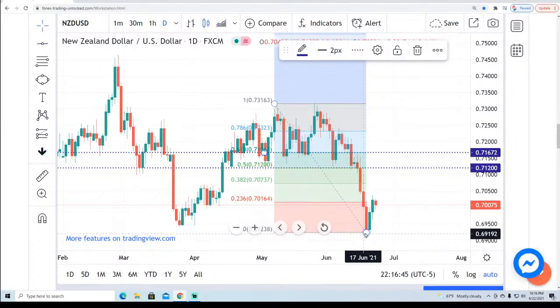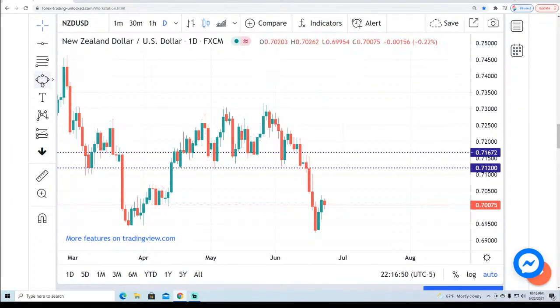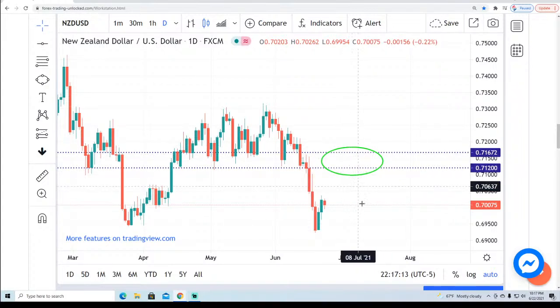I don't even think you're going to get much more than that, but then the 0.618 I think would be the extreme. One thing to know though is that New Zealand, unlike Australia, doesn't have the pressures with China as much. They supply to more countries. They're not basically just focused on China, and they've also ridden the pandemic much better than most places in the world also because of their isolation, just because it's an island to begin with. So it's very possible we could hit this 71.20, 71.67 I think is definitely the extreme.